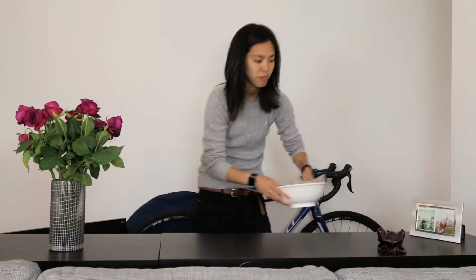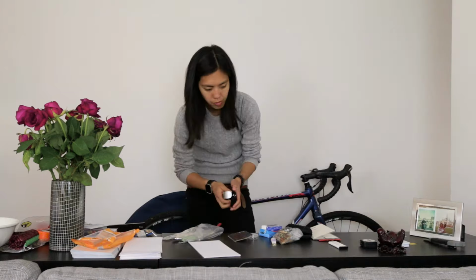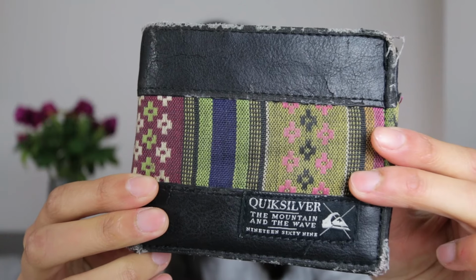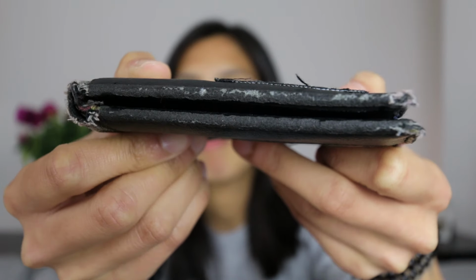Oh man. Like this is becoming a bit of a recurring thing that I do, where I basically reminisce with you about old items that I find. But this is a very, very tatty old wallet that I used to use. You can see that there. Just look at the state of it.